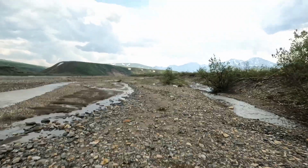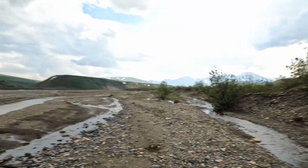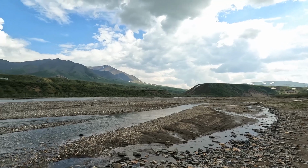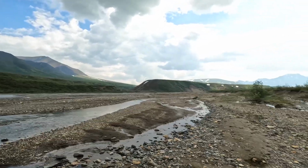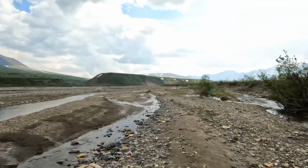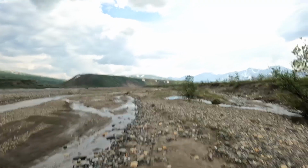So we hiked up this slide area, we showed you that, and then we walked back down the road. Now we're going to walk up the river here. It's a very heavily braided river valley. We're going to walk up this for a while and see what you can see up here. There's a whole bunch of people that do this, so we'll see what's interesting.